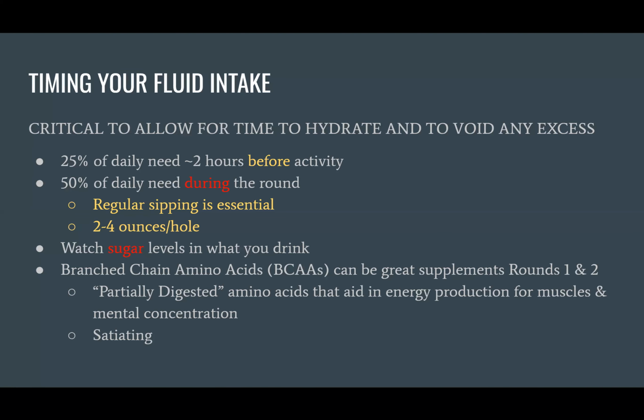So regular sipping is essential. 2 to 4 ounces per hole kind of meets most people's body size needs. 2 to 4 ounces is not that much. So if you've got a regular sipping part of your protocol, that's a really good thing. I tell my junior golfers you've got to find that habit. Whether you take your tee shot and put your club back in your bag, before you grab your bag and throw it on your shoulder, you take a sip of water, then throw your bag on your shoulder or grab your push cart and start heading down the fairway, make that a part of their process so that they're fueling their system well.